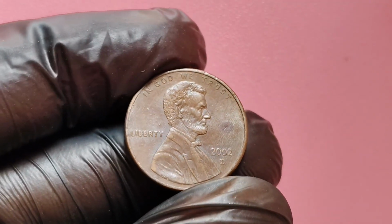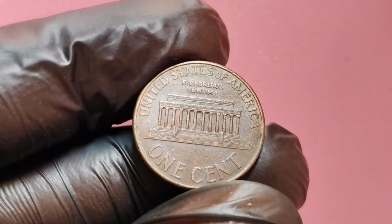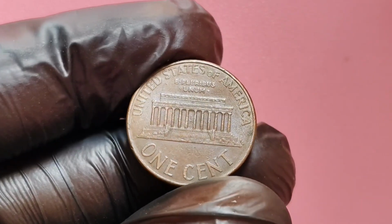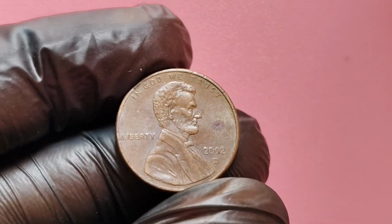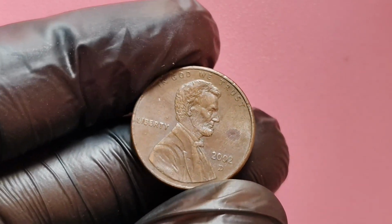If you're still unsure, you can always have your coin graded and authenticated by a professional service, like the Professional Coin Grading Service or Numismatic Guarantee Corporation. These services can provide an accurate grade for your coin and confirm any errors, giving you a clearer idea of its potential value. Why are collectors willing to pay so much for these error coins?